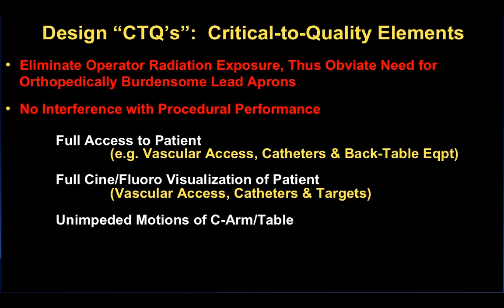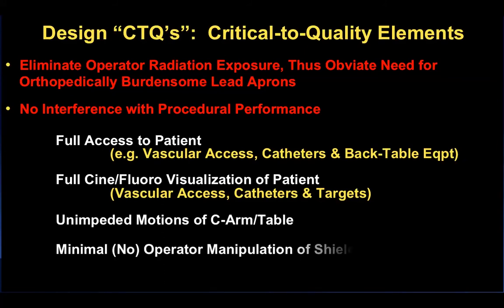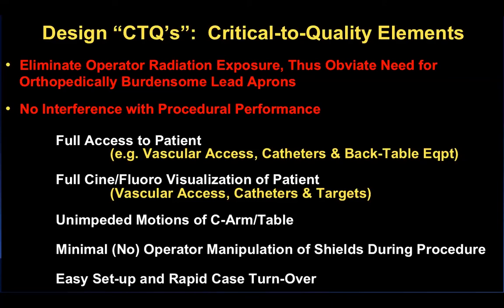There has to be unimpeded motion of the C-arm and the table. And there has to be minimal, optimally no, operator manipulation of the shields during the procedure so that we can focus on what we do, not just the protection. It's got to be easy setup and rapid case turnover.